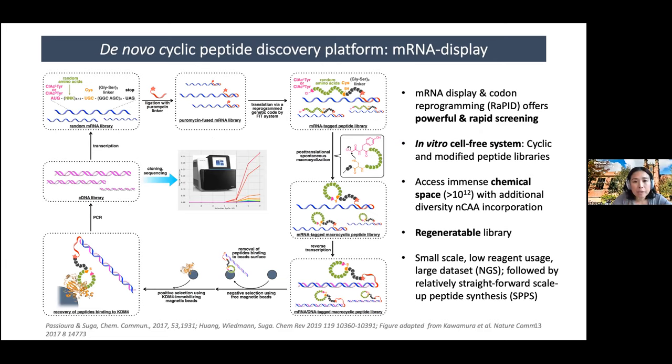The method that we use is called the RaPID platform, random non-standard peptide integrated discovery, which is based on mRNA display pioneered by Jack Szostak. And this was further developed by Hiroaki Suga, who integrated codon reprogramming and non-canonical amino acid incorporation using custom ribozymes. And this allows for further chemical diversification of the peptide libraries, such as the one used for peptide cyclization.